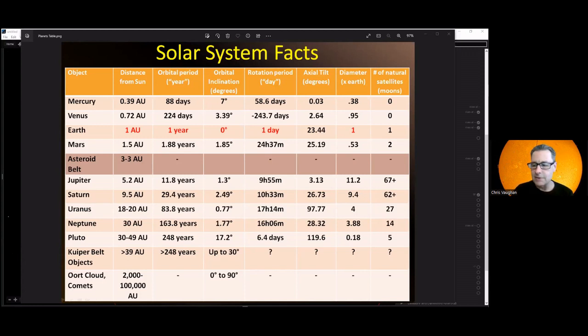In terms of our modern day scientific exploration of Mercury, that really began by Galileo back in 1610 when he first aimed his telescope at the planet and started to observe that it exhibited phases. So it wasn't just a simple disk, it showed phases as it varied its angle from the sun.